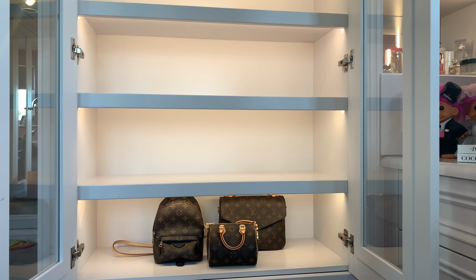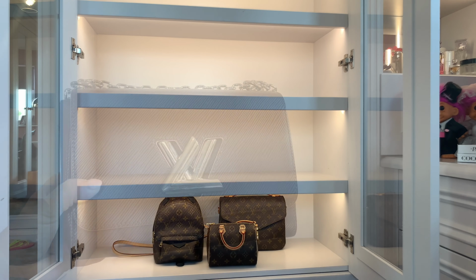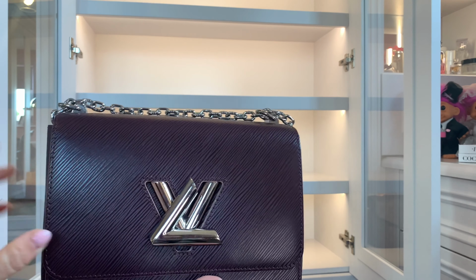So starting with monogram there. What will we do next? What will we put beside it? I think I'm going to try the two twists beside it and how I store these.